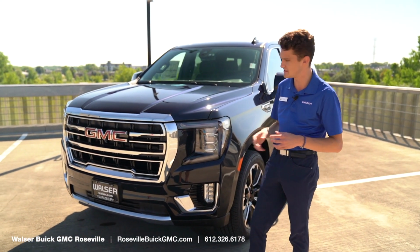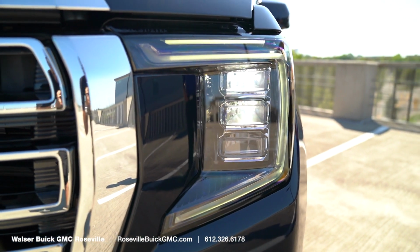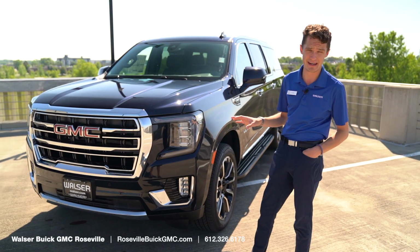Of course, on the outside of this vehicle, every light is an LED. The turn signals, high and low beams, and fog lights are all LEDs. It looks phenomenal when it lights up at night.